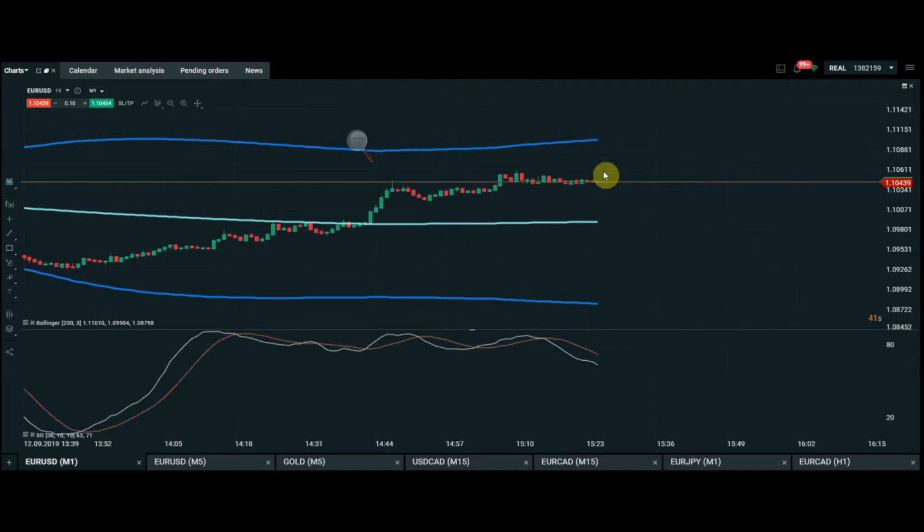And now what we're doing is we're going to wait for this to move up here eventually, or the Bollinger Bands to move down, and when the price eventually catches up with the Bollinger Bands, it will look to take a sell back down again.